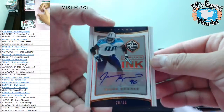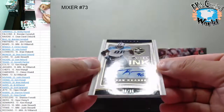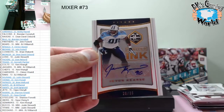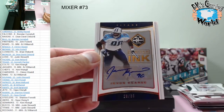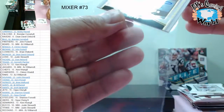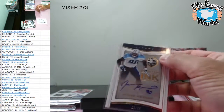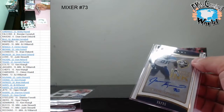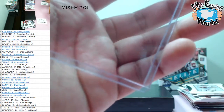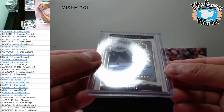And we have Jevon Kearse, 28 out of 35 to the Tennessee Titans. And Titans goes to Justin Stewart. Here goes Justin. Nice hit. Pretty neat. Very nice. All right, nice hit. 28 out of 35, Jevon Kearse.